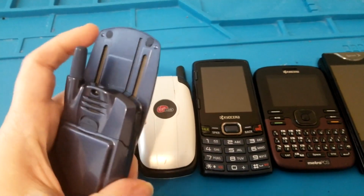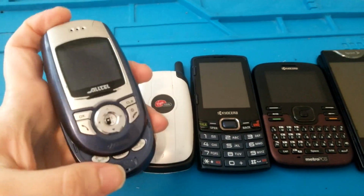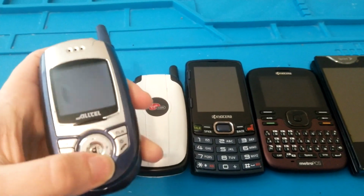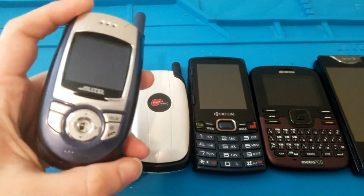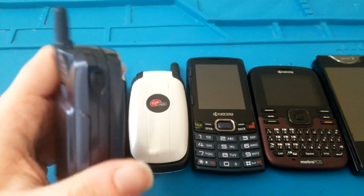Lovely shade of blue. Cute little front display here. Like, this is an interesting looking phone. Now, if I had it charged up and powered on, you could hear that it makes an interesting sound when it slides up. Not many sliders did, but this one, it knew what it was.